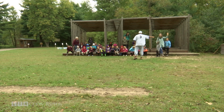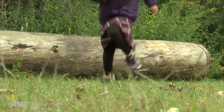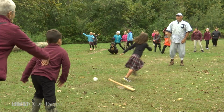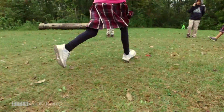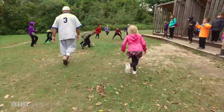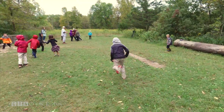1 through 15 over here, 16 through 30 out here. But life back then wasn't only about survival. Run, run, run, run, run! A game called Rounders, brought to Minnesota with early immigrants, would eventually become the game we know as baseball today.